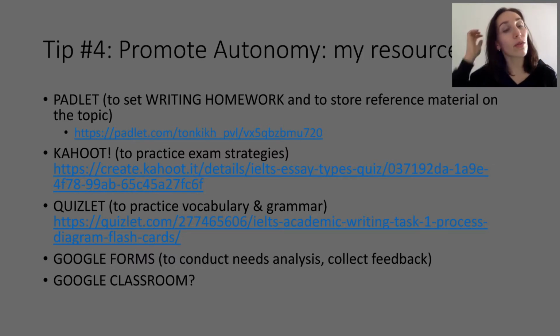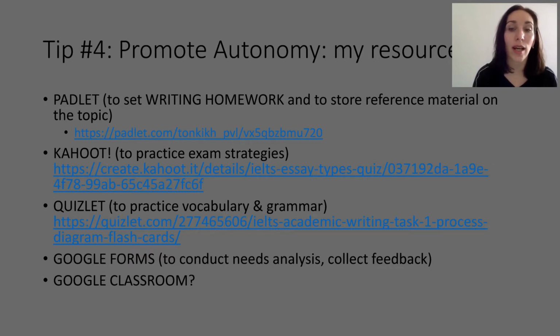In class, we mostly focus on skills, and outside of class, I provide some remedial work. And in the next lesson, I'm able to see if the student has done any extra practice, because their language would improve if they have. Another thing that I use is Google Forms to conduct different needs analyses, to collect feedback, and to collect some writing tasks, because you can work in Google Documents together with your student.